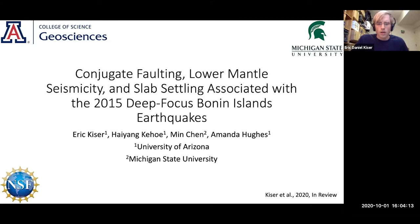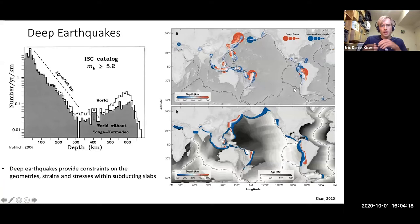The topic today is deep earthquakes, and as their name suggests, they're distinguished by the depth at which they occur inside the Earth. If you plot the distribution of earthquakes for the entire Earth as a function of depth, this is the type of plot you'll end up with. At the shallowest depths, that's where the seismicity rate peaks. This is where the largest and most destructive earthquakes that we're all aware of occur. But as you go to greater depths, earthquakes still occur, just at reduced rates.